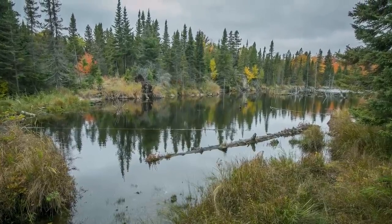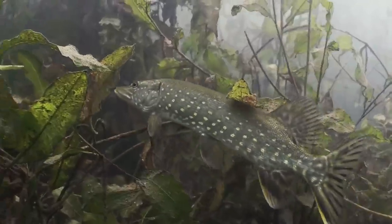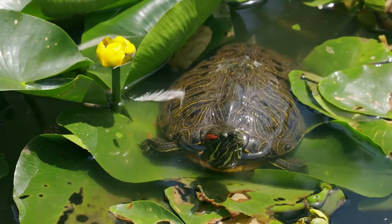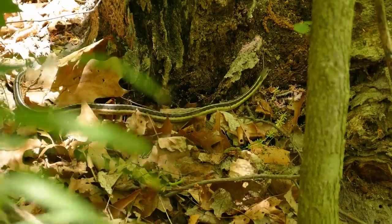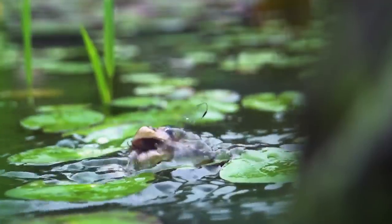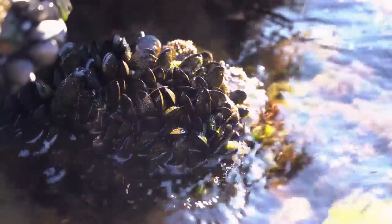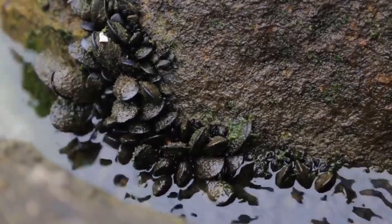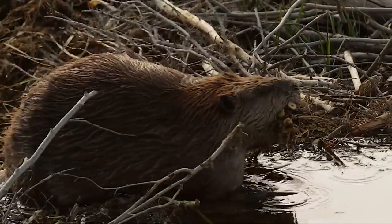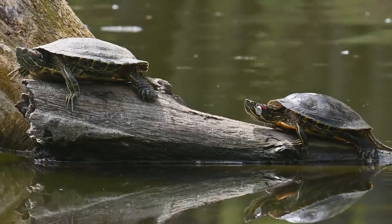Lakes, ponds, marshes, swamps, seasonal streams, fish, frogs, toads, turtles, salamanders, snakes, dragonflies live in and around them. Pondweed, water lilies, and other aquatic plants grow. Several kinds of freshwater clam eat up the bottom of dead and decaying plants. Beavers live in them. Moose graze in them. Birds fish in them. Every single species is necessary for the healthy and balanced functioning of Isle Royale wetlands.